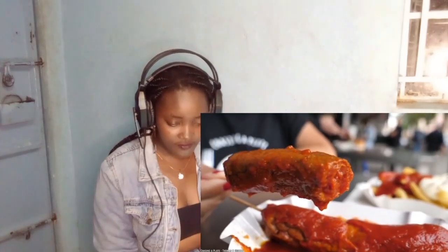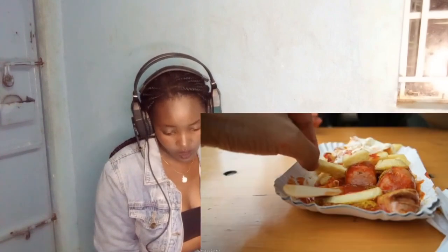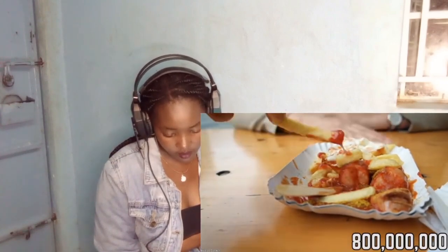This street food was first created in 1949, and since then it has become hugely popular, with approximately 800 million currywursts being eaten in Germany each year. That's a lot. Calzone in Italy. Pizza is your grandfather's calzone.